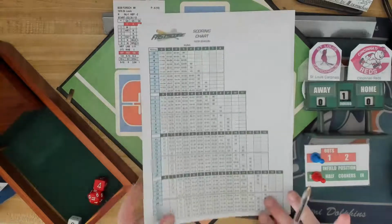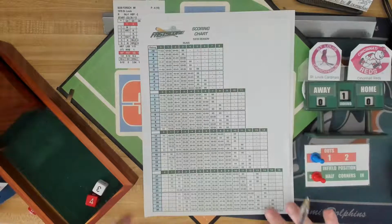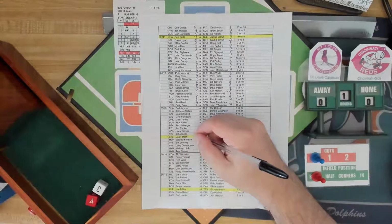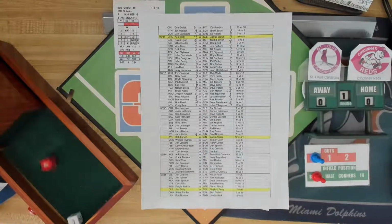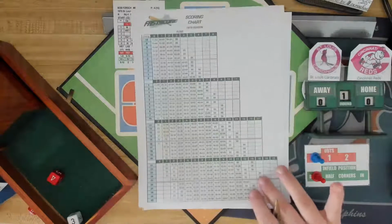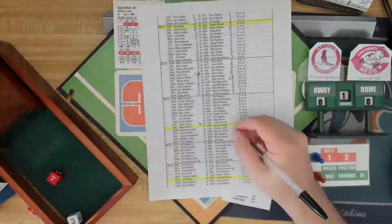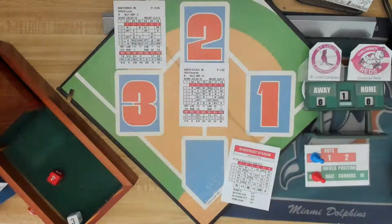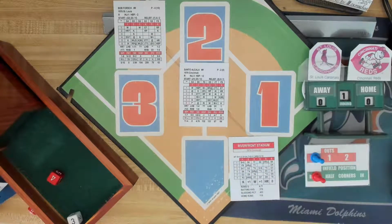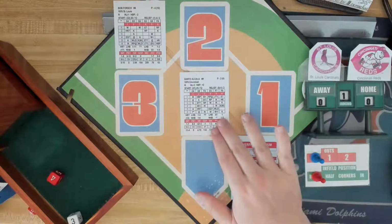The Cardinals had a 7 for that game. And that is a 43, so they get 4 runs for the first game. The Reds had an 18 and a 43 on an 18, and that is going to be 6 runs. So the Reds will have won the first game of this doubleheader 6-4. So that means now the Reds have a 37-20 record, and the Cardinals are 28-29. So that's the first game of the doubleheader.